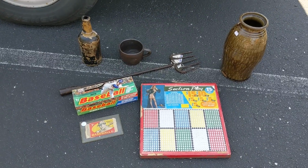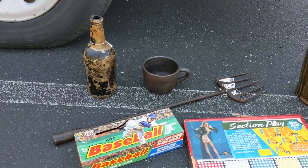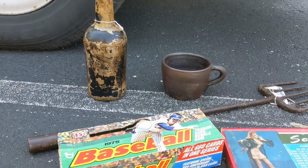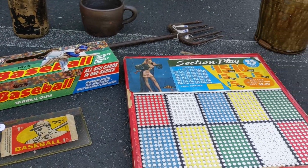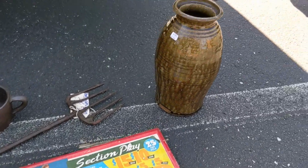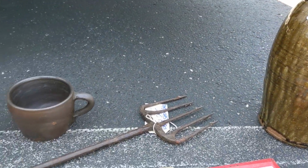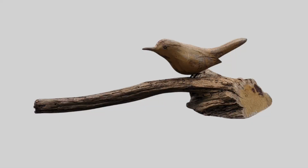Okay, my purchases. I bought the gambling punch board. I did buy the early black glass bottle with a great surface. Southern piece of pottery mug. I bought the 1975 wax box empty and 1959 Topps baseball wrapper. I did buy a piece of Southern pottery with great gray glaze that I loved. And I got the frog gig that the guy said was for hunting alligators, apparently. I also bought this carved bird I forgot to photograph.